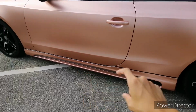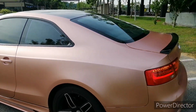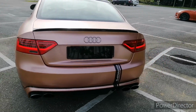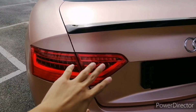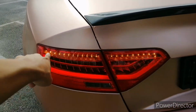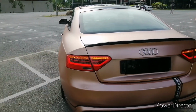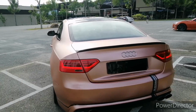So right here you get the side skirts to add a bit of sportiness to the car. So as for the rear, pretty typical Audi design. You get LED taillights together with this LED signal indicator. At that time it does not have those LED signal indicators that glide pretty slowly like in those modern Audis. But even so, this is still a pretty good looking taillight.